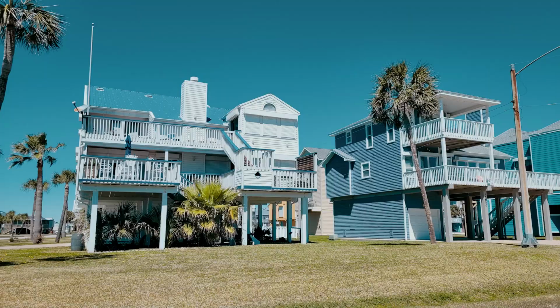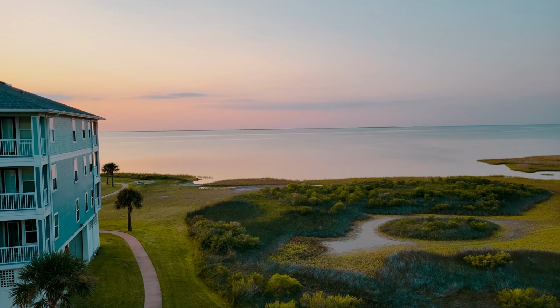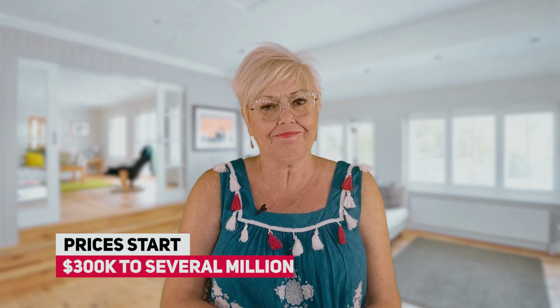As you drive west, you're going to continue to see beautiful beachfront communities like Pirates Beach West, Jamaica Beach, Sea Isle, Terramar Beach, Point West. Prices start in the $300 up to several million. I mean, really, y'all, this is the #1 reason why people move to the Gulf Coast.